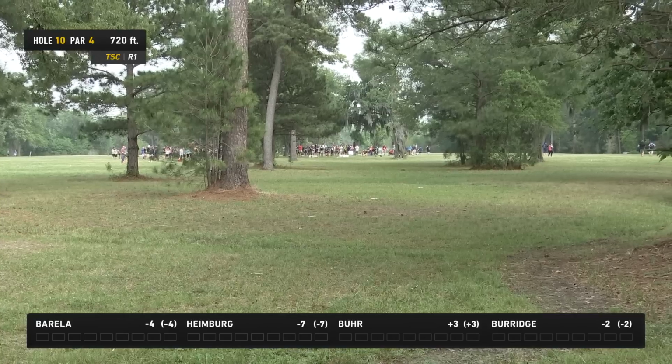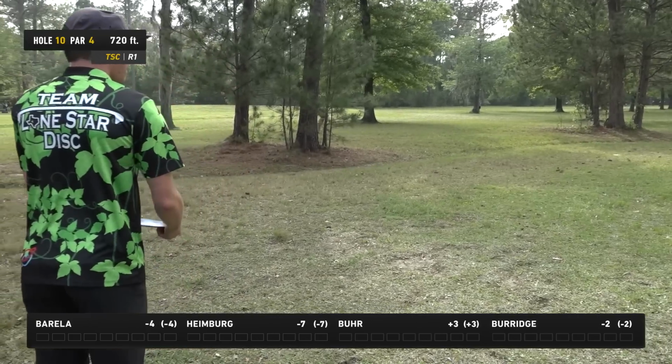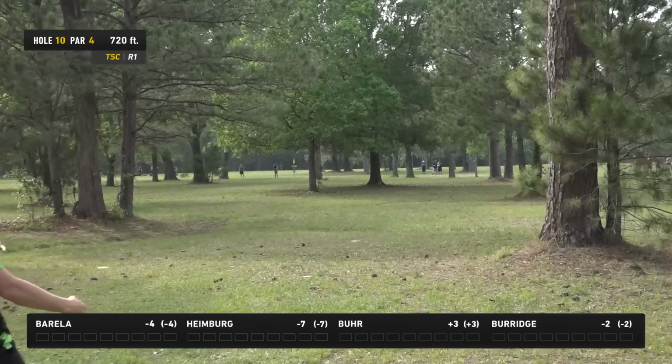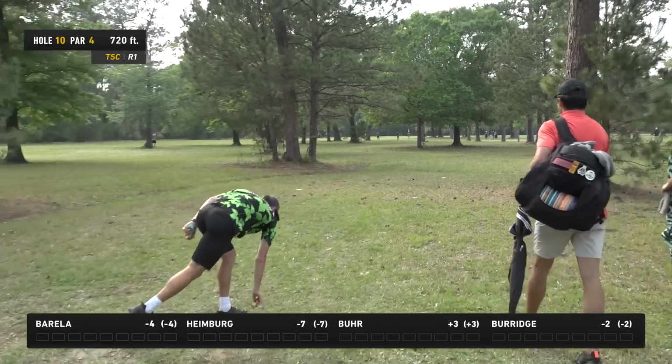Everyone just going with that low driven shot through the gap here. Definitely the ideal play. I've seen some aggressive rollers get through, but I think if you feel confident, that low ceiling shot is the one, and it's going to set you up for continuing to throw another low ceiling.